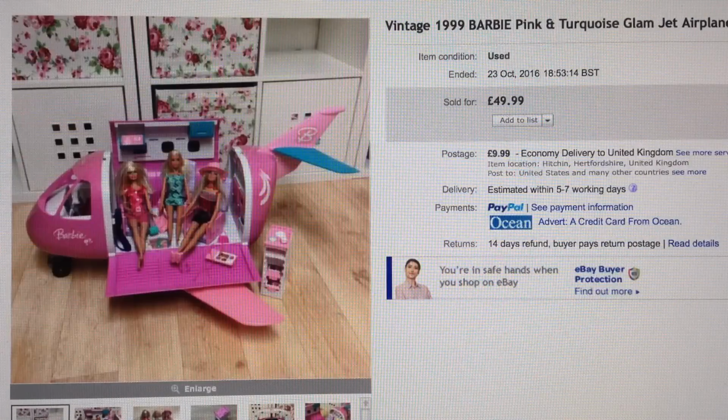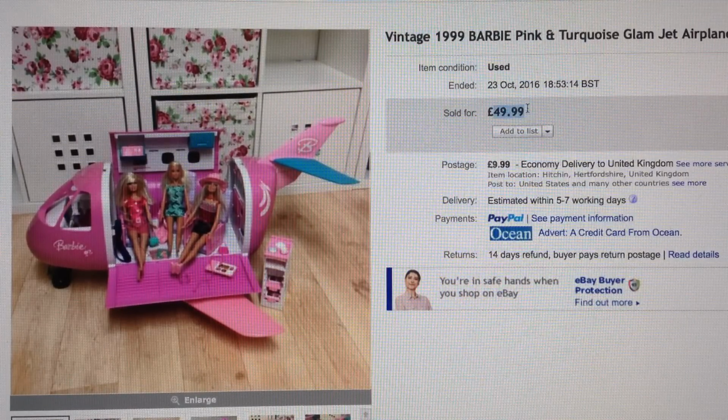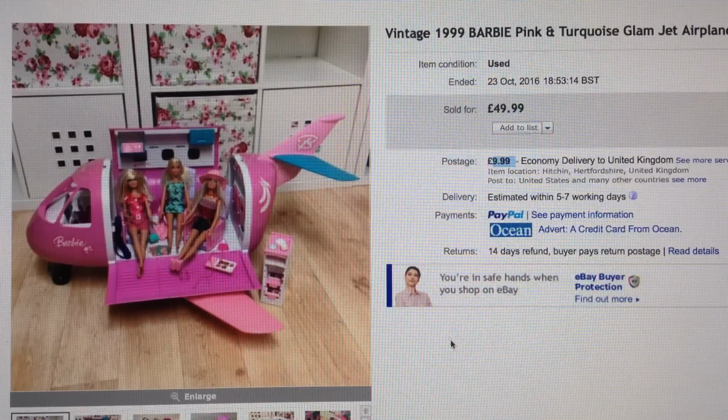So Andrea listed it and aimed high. I think when I bought this, I showed it in a haul video and I said they were worth 30 odd or so. By the time we had taken all the pictures, added a couple of dolls and checked it all out, Andrea decided to aim high at 50 with £10 shipping, and we got it. And it wasn't listed for very long either. I think that sold within the week.